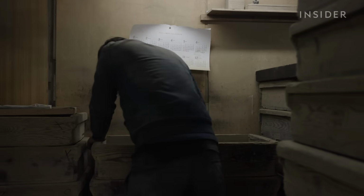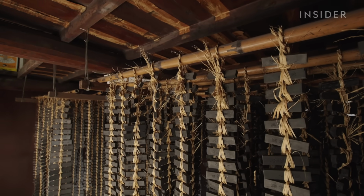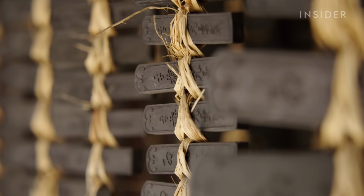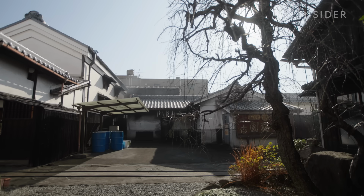After, they hang the sticks with straw and air dry them in-house for up to 6 months. Properly drying and maturing an ink stick takes at least 4 years. The longer the sticks dry and age, the better they perform and the more expensive they become. Kobaien itself has ink sticks that are hundreds of years old.